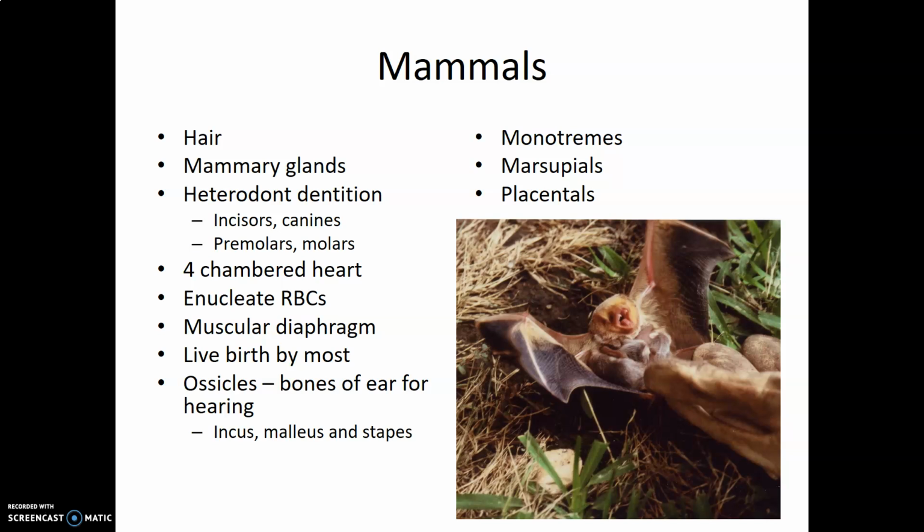Mammals have a set of 3 bones, the incus, malleus, and stapes, known as the ossicles, which are the bones of our inner ear for hearing. There are 3 groups of mammals: the monotremes, like a duck-billed platypus or an echidna; marsupials, such as kangaroos and the North American opossum; and then placental mammals, which include this bat below, dogs, cows, and humans, and most of the other mammals that you are familiar with.